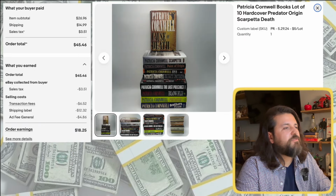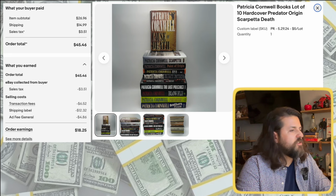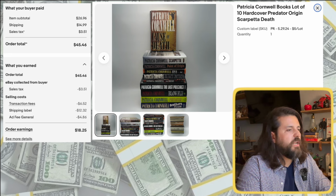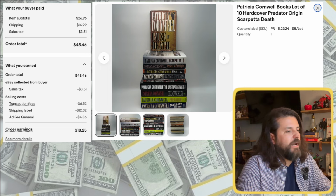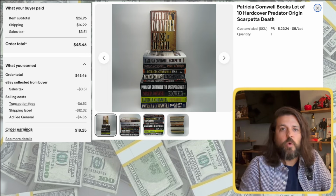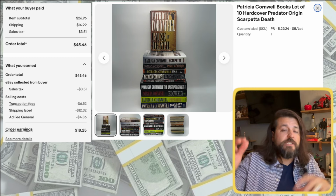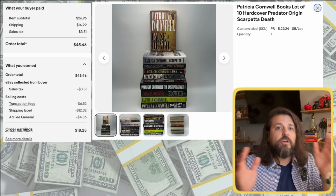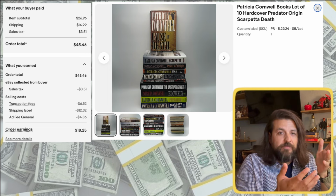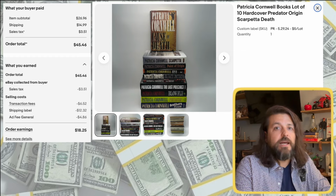so I can help you guys find more merchandise. Patricia Cornwell books, lot of 10, hardcover and so on. You guys can see I paid $5 each, sold it for $26.96, $14.99 shipping. After fees and everything, I brought home $18.25, minus the $5 that I paid, $13.25 in profit. Books sell. It just sucks that they take up a lot of space and they're very heavy. But books do sell, especially in lots. If you have one author that's a good author, because not all authors sell, look into book selling as lots.